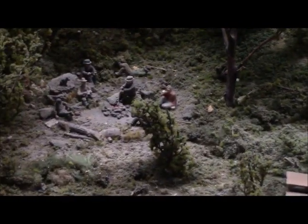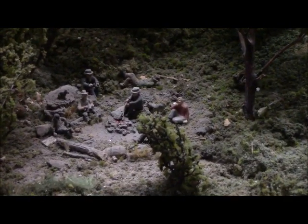I just want to show you one thing we have here, and that is our hobo camp. Isn't that nice?